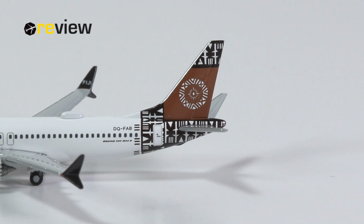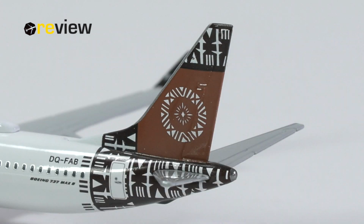But how has Herpa done with it? Could it be something for collectors, even though it might not entirely fit their collections? We'll find out by taking a closer look at it. Starting off with the tail section, and here we have this really wonderful design, color scheme, call it what you want. The branding of Fiji Airways looks fantastic.